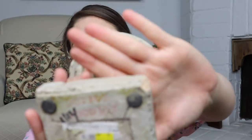The bottom says Elegant Expressions by Hosley. I'm not familiar with that. Oh, I didn't even notice, there is a little damage right here on the bottom. But I can just turn it this way and hide that. So, what did I say? Yeah, $3 for that. Okay, and then the last thing I got, I love it so much.